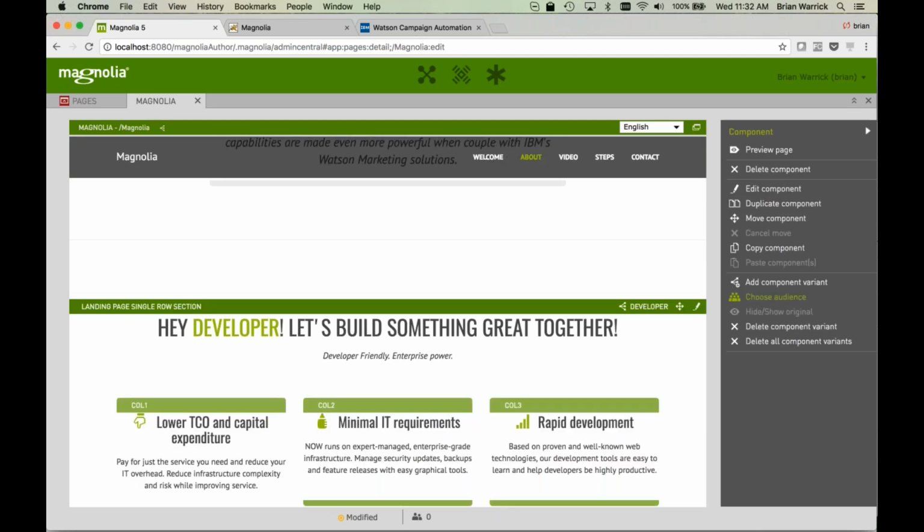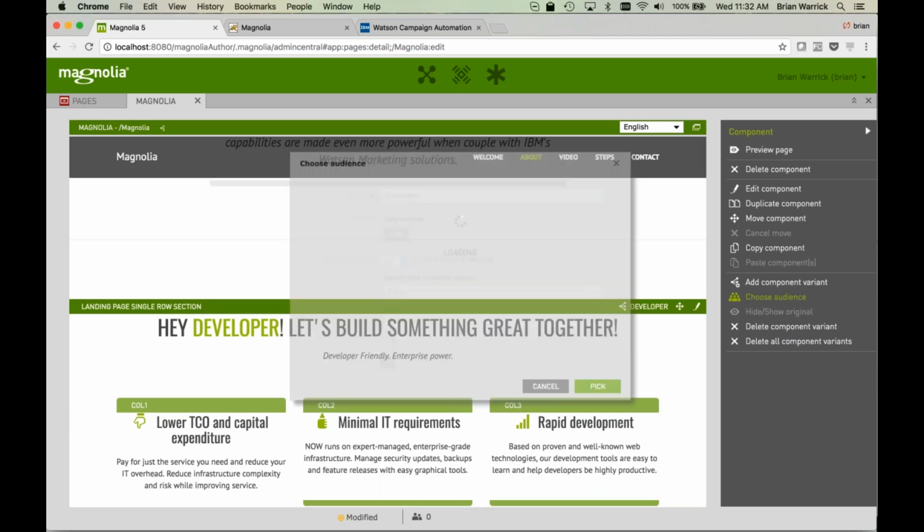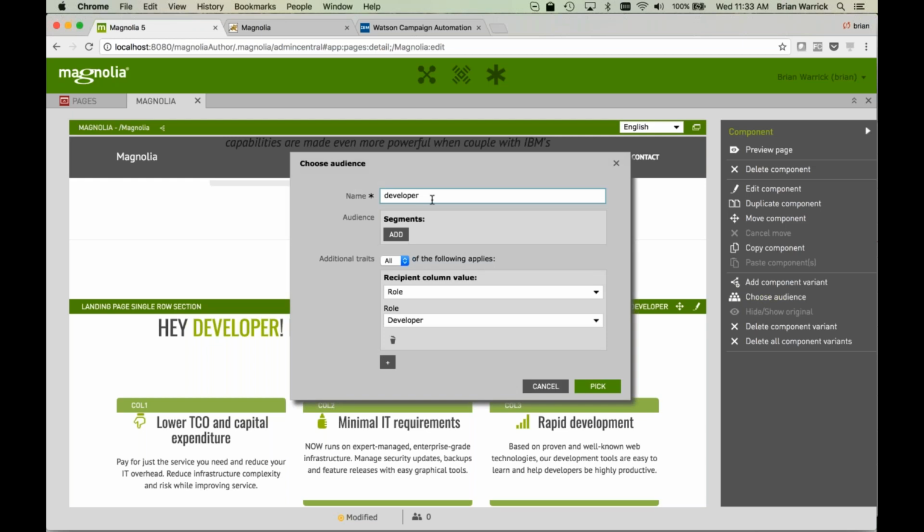Here in my action bar on the right-hand side, I've got the ability to do a couple of things in the personalization realm. I can add an additional component variant, which I'll do in a second, or I can choose the audience for a particular variation of content that's already been created. In this particular case, I've given it an easy-to-view name of developer. I could choose from any predefined segments that I have. So maybe I want to choose geography or some other segmentation. Or, as I mentioned before, we can quickly select the information from Watson Marketing that's pertinent to us. I could add additional traits here if I wanted to, so I could really begin to build out that rich personalization.